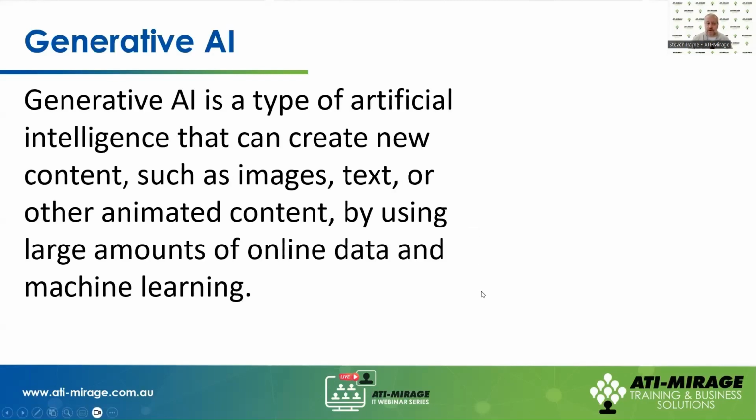So this is a new type of artificial intelligence that actually creates new content. It can actually take existing content and prompts, both from the web and from what you type in or what you share, and create new text, new videos, new images. It uses a whole lot of online data and machine learning. So it's kind of brand new way of creating content. So that came out in 2019.